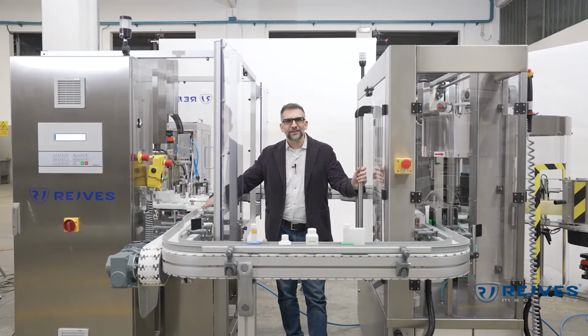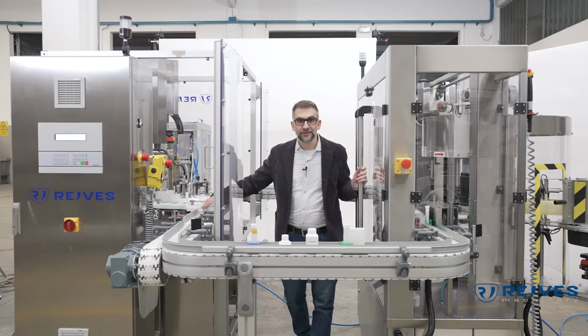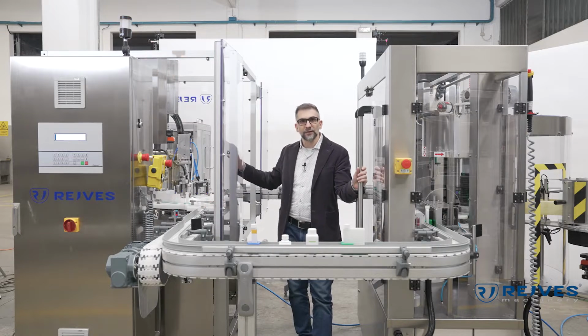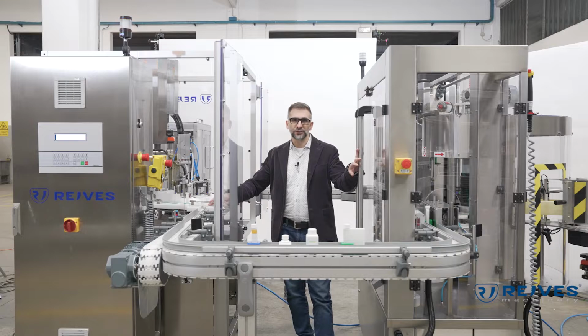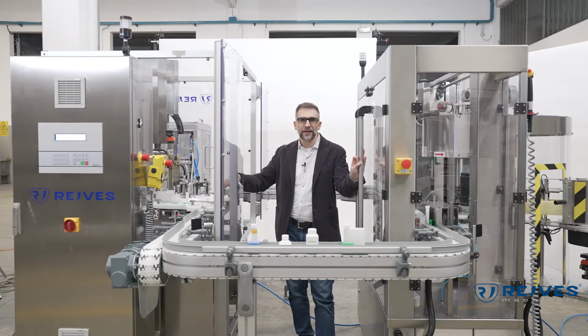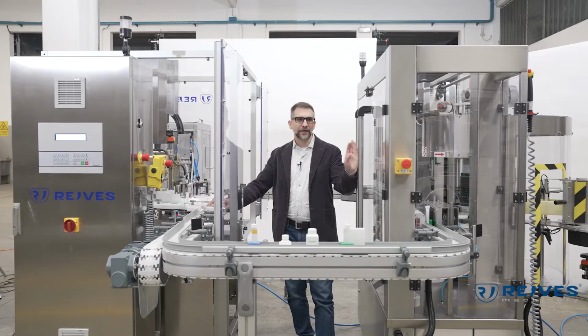As a matter of fact, I'm in a very tight spot. I'm in between the monobloc, which is provided with the filling and capping, and here we have the labeling machine, so that in this circuit we can provide everything: filling, capping and labeling.